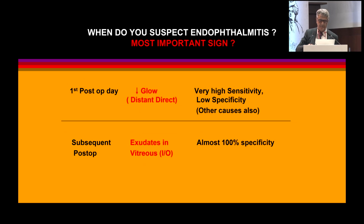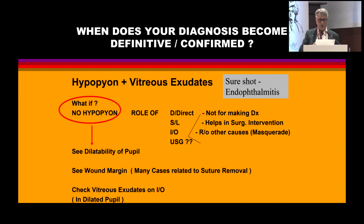Patient may not have much pain. From the science point of view, my OPD will always start with distant direct ophthalmoscopy, because it gives you a wealth of information on whether the glow is obscured or not. Secondly, it shows the exudates in the vitreous cavity. So if there is a hypopyon and vitreous exudates, you are dealing with definite endophthalmitis.